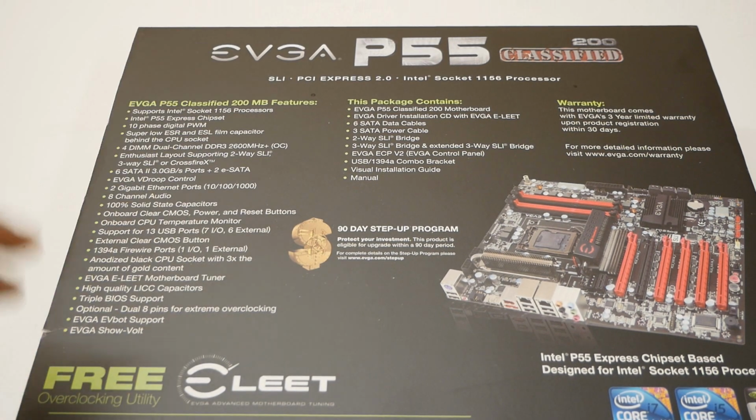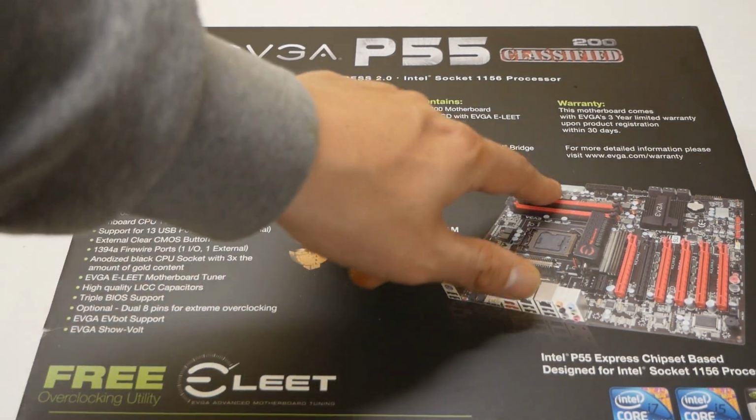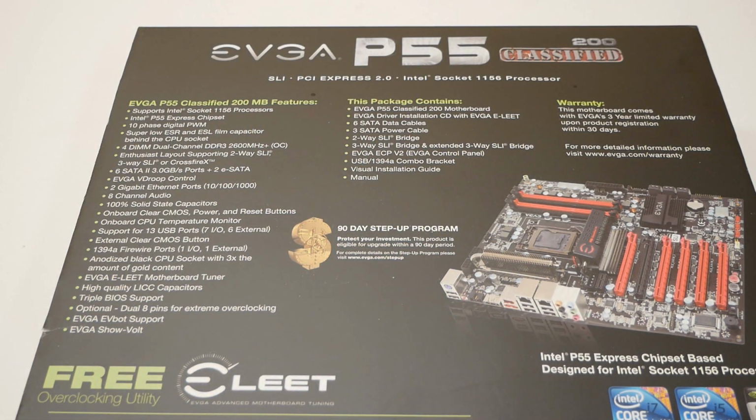So yeah, this does actually have a very unique feature that was never present on any EVGA Classified motherboard, and it's the Show Volt feature. So this does actually have a physical voltmeter already included in the motherboard. It's obviously a very good question, is it very useful? But it's actually included. It's pretty much the same thing as a multimeter. You have to use a banana plug multimeter test lead to measure the voltages, so it's pretty much the same thing as a DMM.